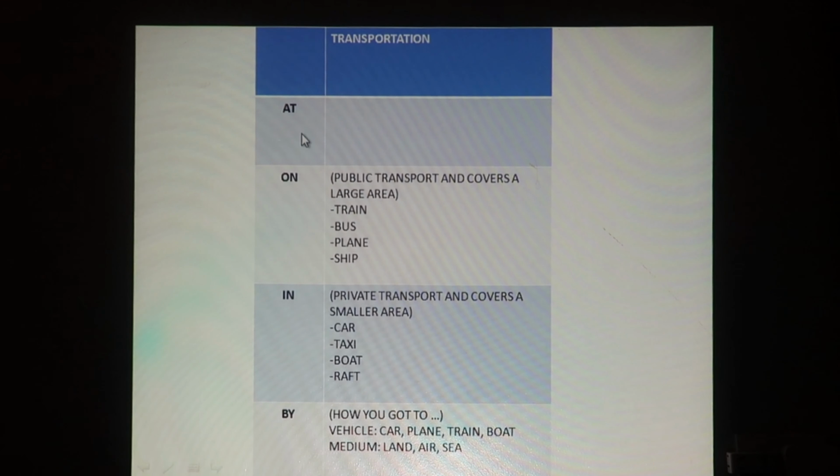So we usually use at for the other two areas that we are going to discuss today, which is location and time. So the first two prepositions are usually the ones being confused with the use of on and in on transportation. So when do you use on and when do you use in?